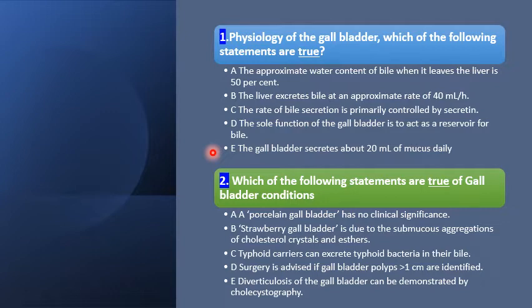And the answer is B and E. The liver excretes bile at approximately 40 mL per hour, and E, the gallbladder secretes about 20 mL of mucus daily.